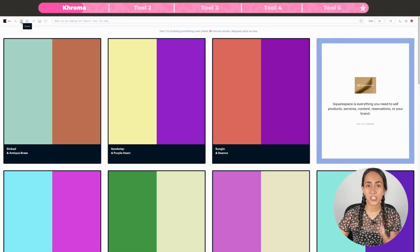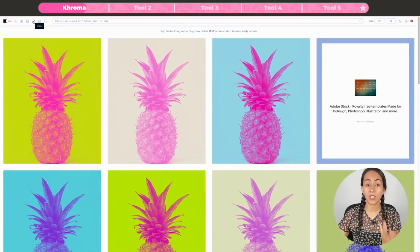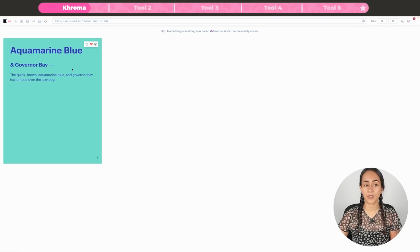This is the other section that they have to preview different colors, which is the poster section. We also have gradient, content. We also have image, where we can preview how a visual is going to look in duotone. Then we have palette, where we have combos of 4 colors each. And then we have favorites, where we have saved our favorite combinations.